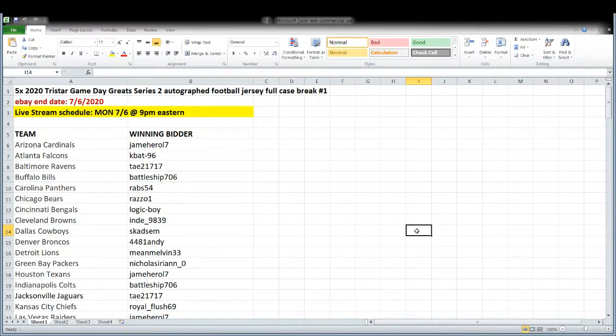So first up, our 5-box case of 2020 TriStar Game Day Greats Series 2 autographed football jerseys. These just came out on Friday. This is a full case break. It is break number 1 of Series 2. Does that make sense? So, yeah, break number 1 of Series 2.